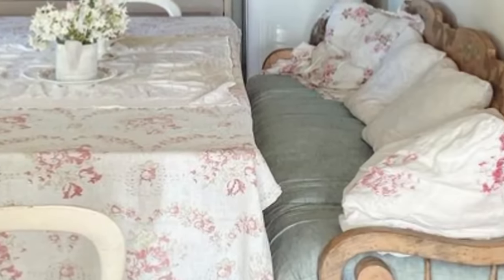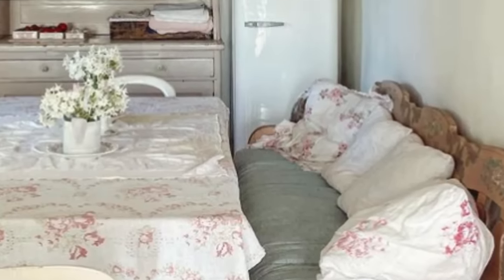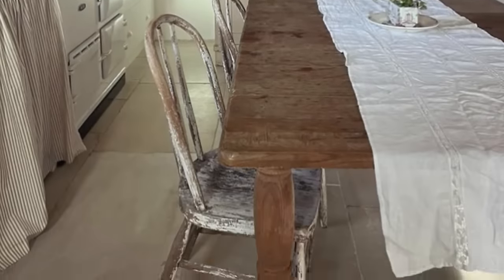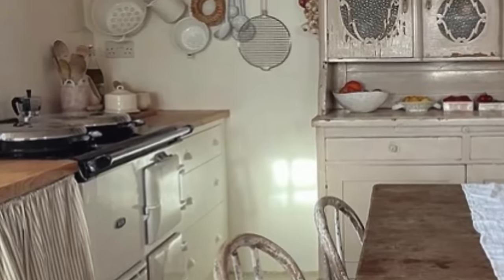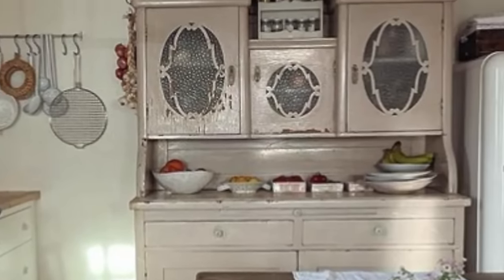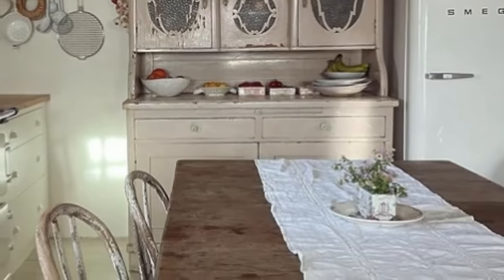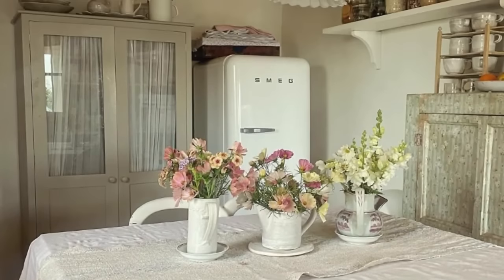What do you think about furniture and decoration with aged and worn finishes? Here you can see how it adds character and charm to the space, evoking a feeling of history and nostalgia. This space has simple and practical furniture, a rustic style table, chairs, which are comfortable but at the same time elegant.